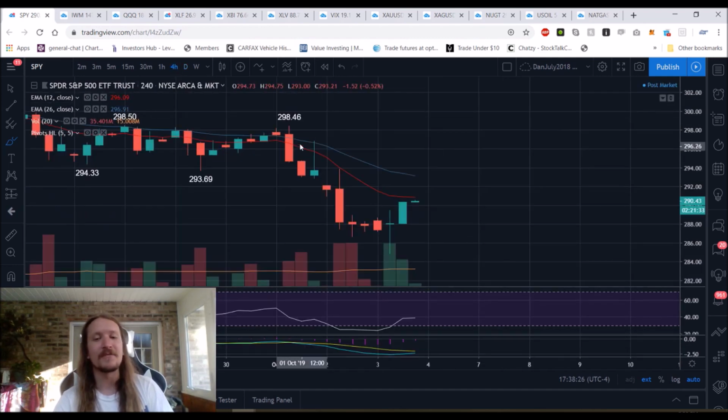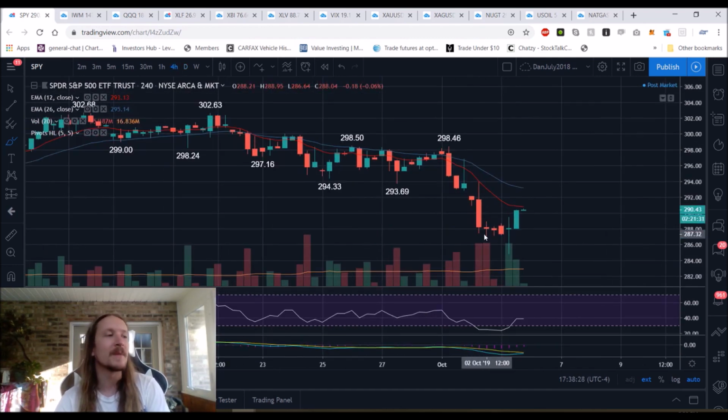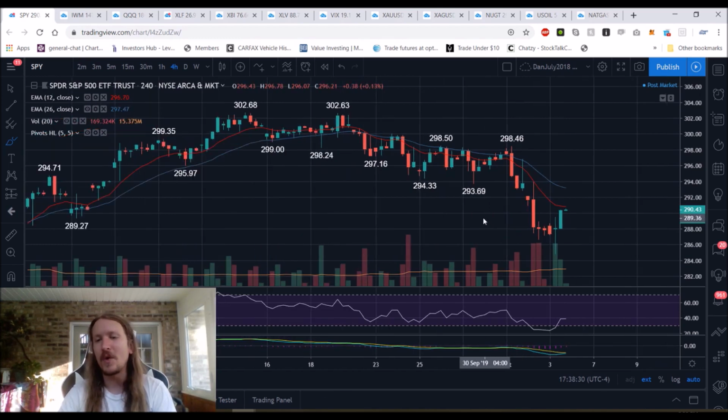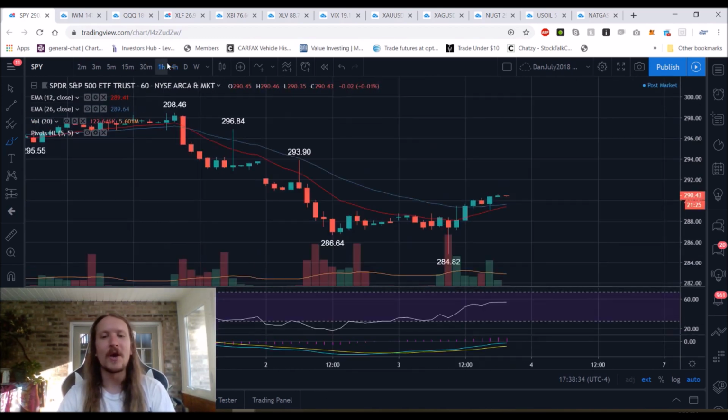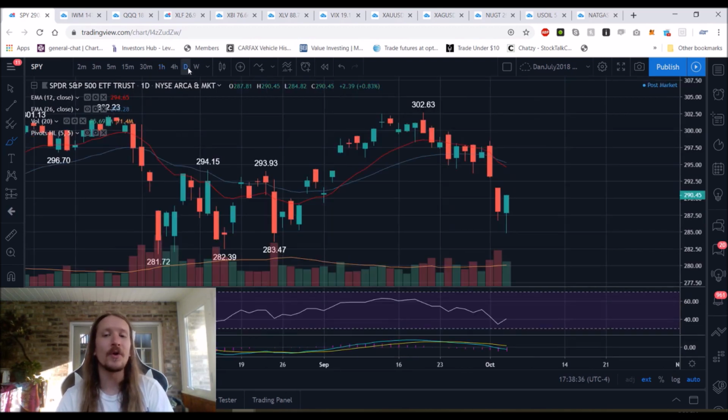RSI has cooled off. This 4-hour RSI that we were watching from the last video dropped down to about 23 or so. But again, all RSI levels are now cooled off, and that opens the door where if the bears show up tomorrow and stifle this bounce, we can absolutely see these August lows break.